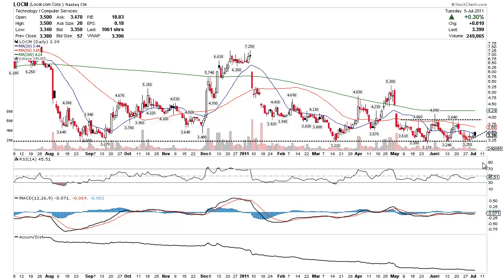It's still in play. You can see that the RSI is below the 50 line. No real reason for it to get bullish. The company hasn't released any significant news anytime soon. So with earnings coming up in a couple of weeks, hopefully they'll have something positive to announce on the market.